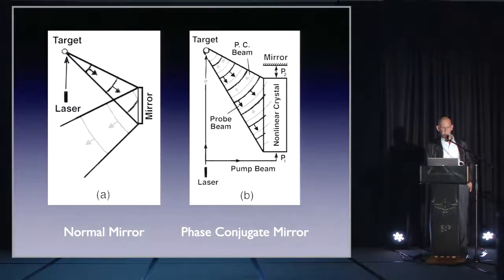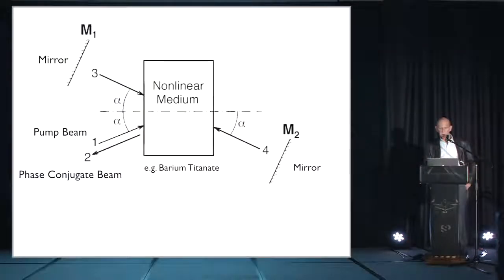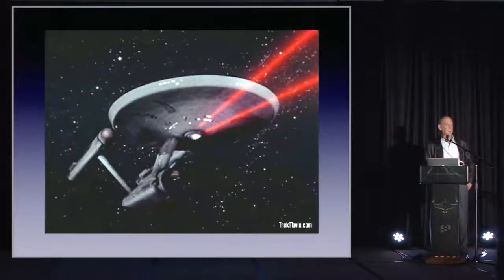And this is the phase conjugate concept on the right. It's able to basically bottle up the microwaves into the beams so they don't disperse. You power them up, and the energy stays there. And it produces what's called a soliton. Two ordinary and phase conjugate waves produce a soliton. And this is what the beam generator looks like. It's described in greater detail in my book. So somebody could take these ideas and recreate this technology.